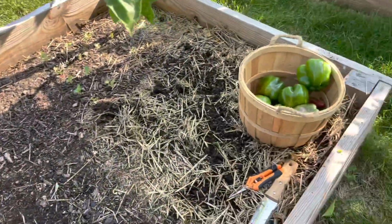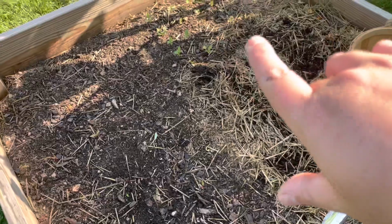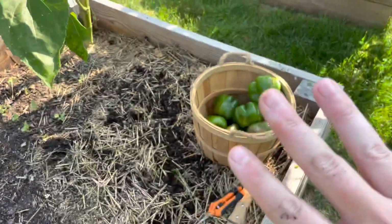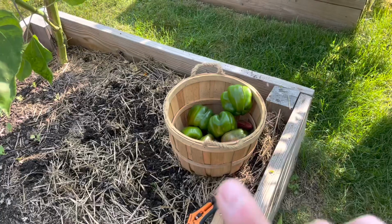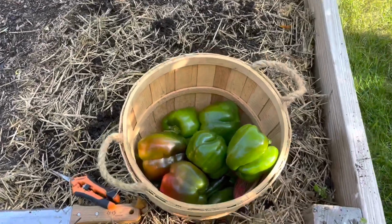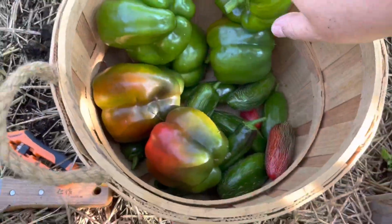All right, so that is the first bed cleaned up. I already have beets and radish over here, and I have this tall sunflower that's still going, so I'm gonna leave him in. And because this area is kind of shaded, I will plant some more radish over here where all the peppers were, so that they don't turn out too spicy. They'll get a little bit of shade, but still get enough light to create a nice bulb. And here's what I've got so far in terms of my peppers and jalapenos.